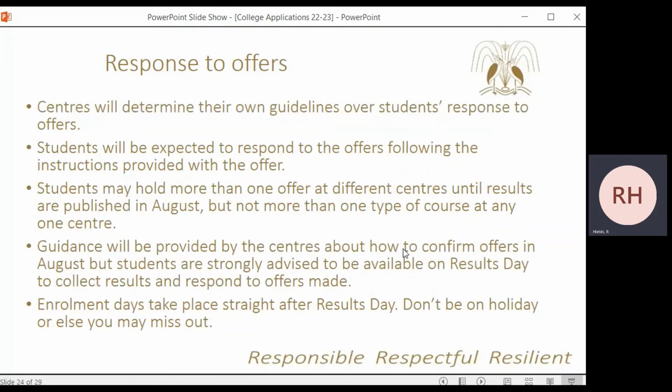You can hold more than one offer, and we expect our students to hold more than one offer until the results day in August. That's the whole point of the system of the way it is. But you can't do more than one type of course at one centre, so you can't have both a diploma type of program and an A-level program at the same college.